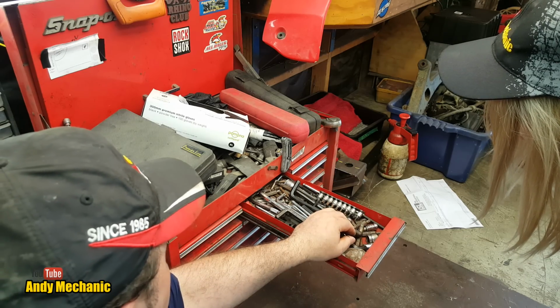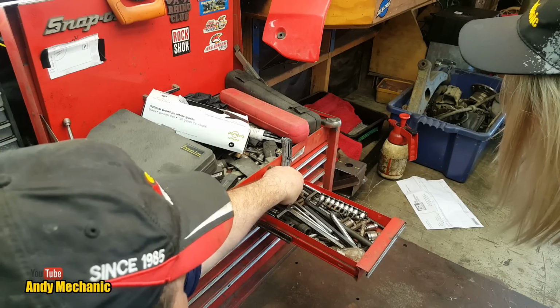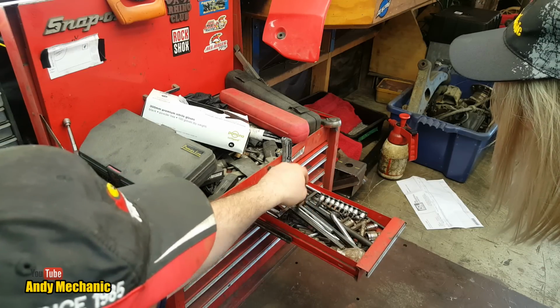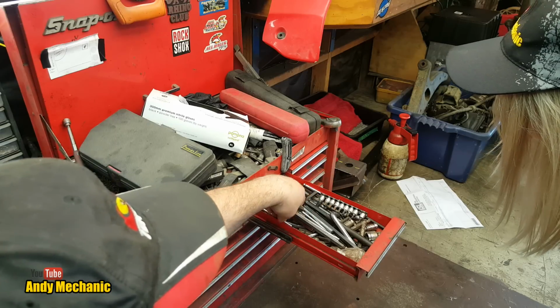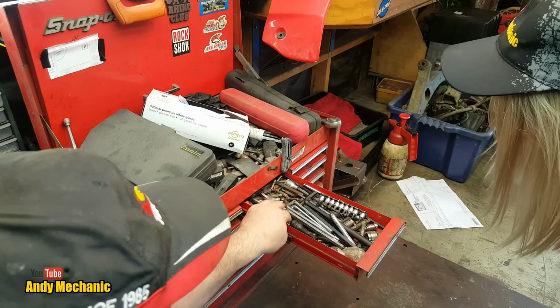Hardly ever use those. There's basically a big set in here that I've pulled apart and they all got chucked in a drawer because the box fell apart. These are useful. These are pretty good. Again, don't use them very often. They're Powerbuilt. See, there's a huge mixture of tools.